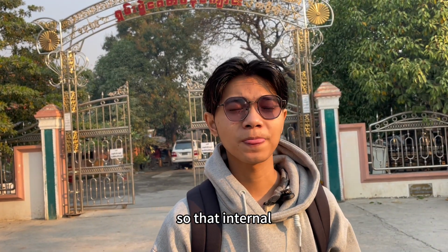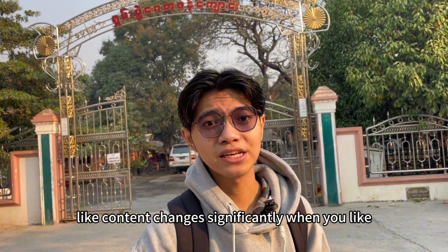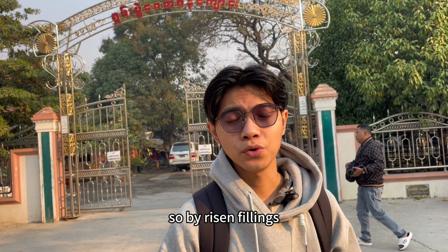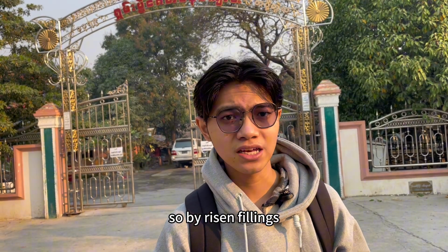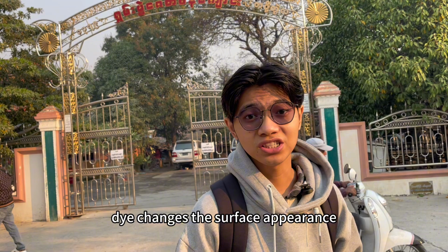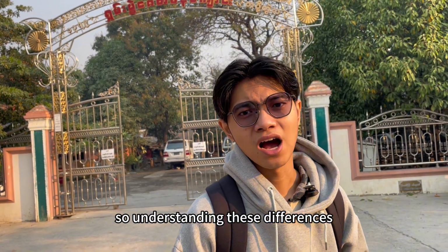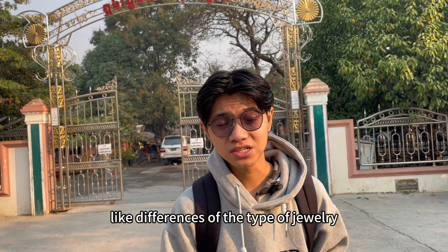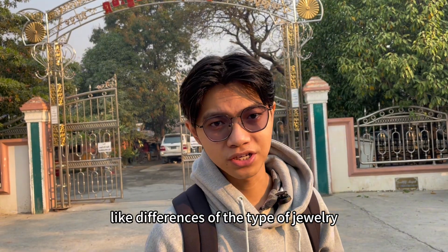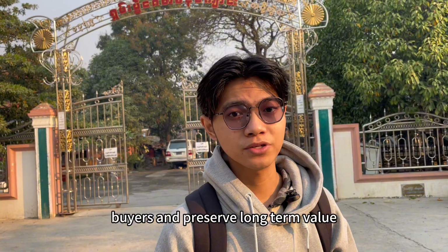The internal content changes significantly when jade stones are treated. Resin fillings can alter the internal structure. Dye changes the surface appearance. So understanding these differences between the types of jade protects buyers and preserves long-term value.